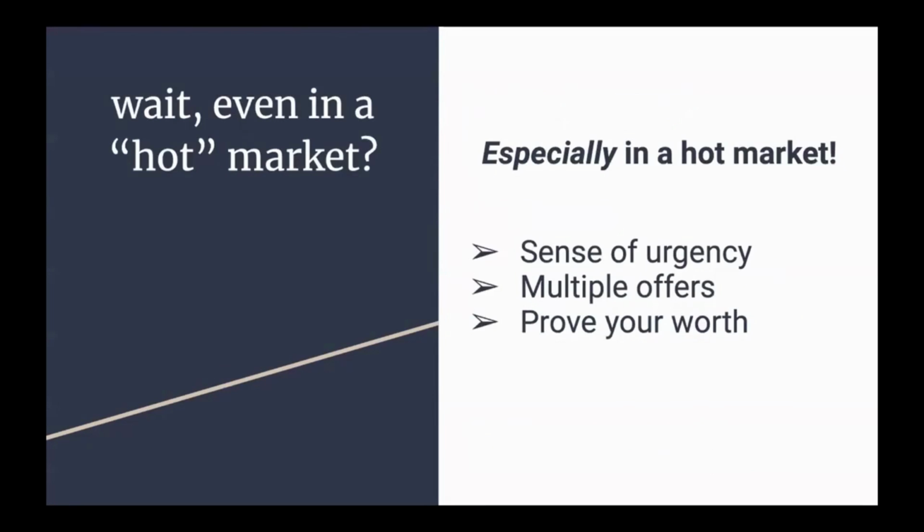So a lot of people probably ask, wait, even in a hot market, why do we have to stage now? Buyers are coming in droves, houses are flying off the market. But it's especially important now. When a market is hot, buyers have a greater sense of urgency. This means they have to move quickly, and they're more easily swayed by first impressions and emotions. Homeowners can use this to their advantage by staging their house. In a hot market, a staged home can attract multiple offers instantly after listing it.